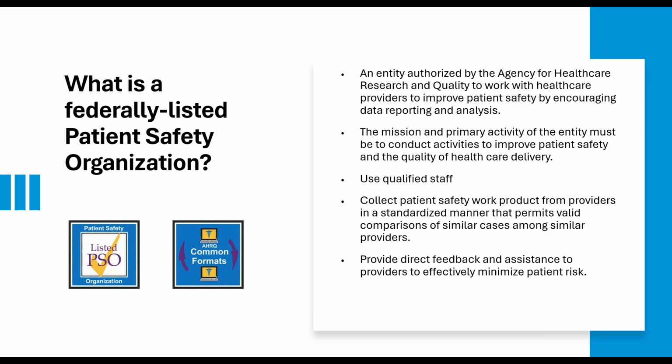There's also a requirement that federally listed patient safety organizations use a qualified staff. And we collect patient safety work product, and I'll talk a little bit about what that is, from providers in a standardized manner that permits valid comparisons of similar cases among similar providers. And that's what the little logo, the AHRQ Common Formats is. We use a standard data set called the Common Formats for Event Reporting, and it's a standard data set for comparing events. And then we provide feedback and assistance to providers to effectively minimize patient risk. So these are the requirements of any federally listed patient safety organization. There are a lot of organizations that can call themselves a patient safety organization, but the federal listing means that we've been applied and approved through the Agency for Healthcare Research and Quality, and we are federally listed on their website.